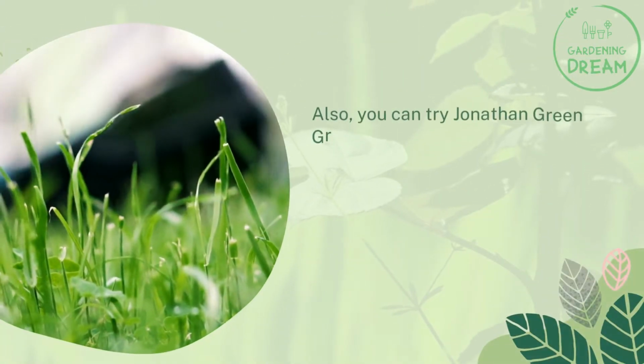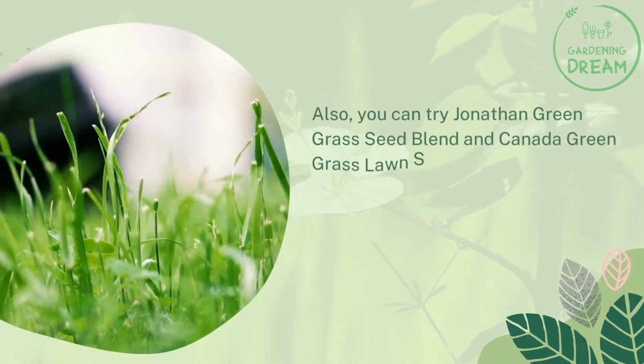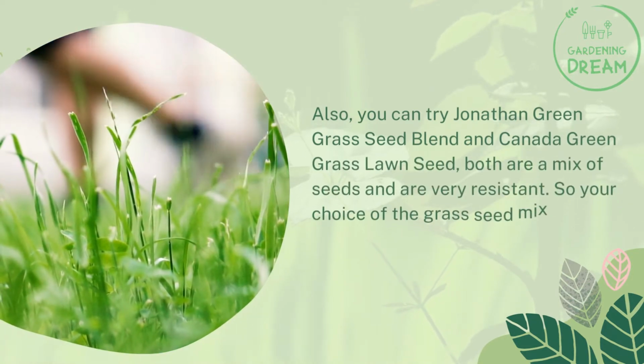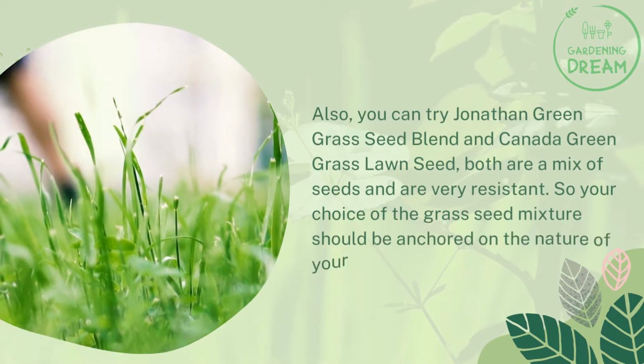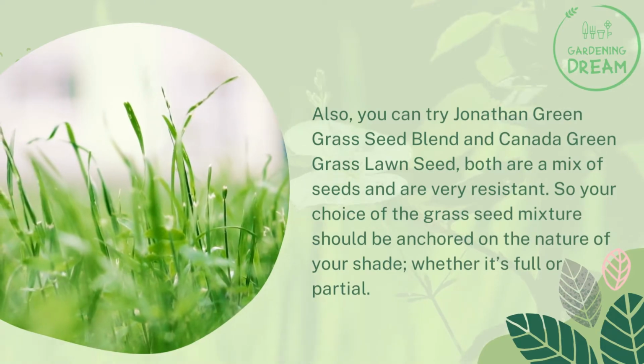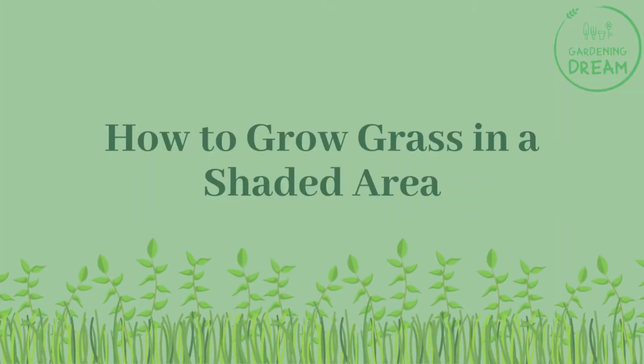Also, you can try Jonathan Green Grass Seed Blend and Canada Green Grass Lawn Seed. Both are a mix of seeds and are very resistant. So your choice of the grass seed mixture should be anchored on the nature of your shade, whether it's full or partial. How to grow grass in a shaded area.